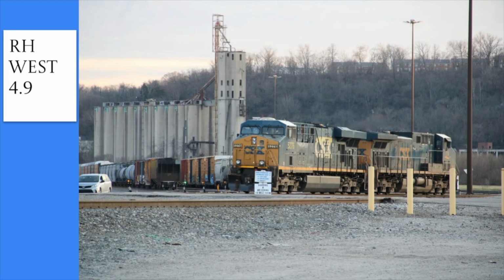This is a shot I can never recreate now. What we see in the background is the Early and Daniels elevator and silos, now completely removed. We are at RH West, the north end of Queensgate Yard, the heart of railroading in Cincinnati. We're looking at a pair of locomotives, CSX 5276 leading, waiting for their train to be built so they can pick it up and head north. This is the departure yard, meaning local yard jobs have already sorted cuts and they just need to double up and head out. That's it.